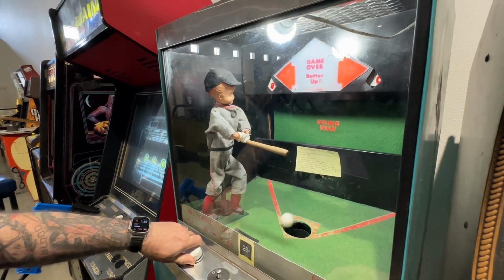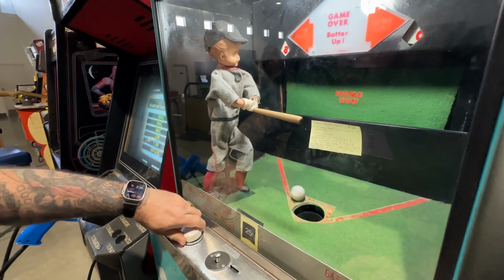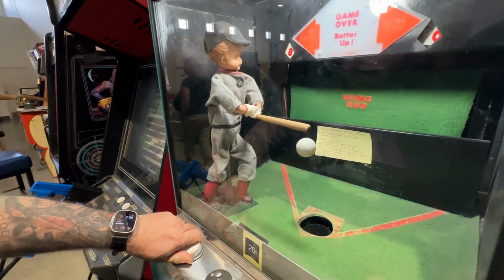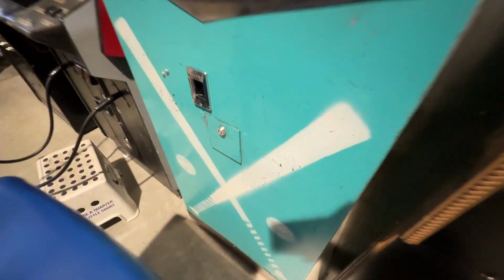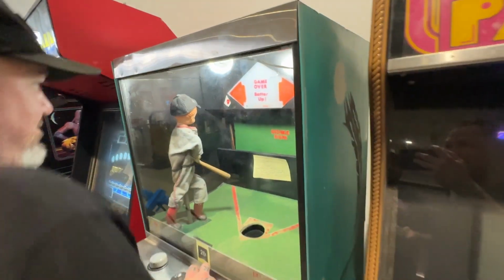Hey, it's kind of like Luke Skywalker, the Millennium Falcon. Come on. Use the force. I can't get it high enough. Just the stencil on the front of it. It's amazing. All right, class is taken.